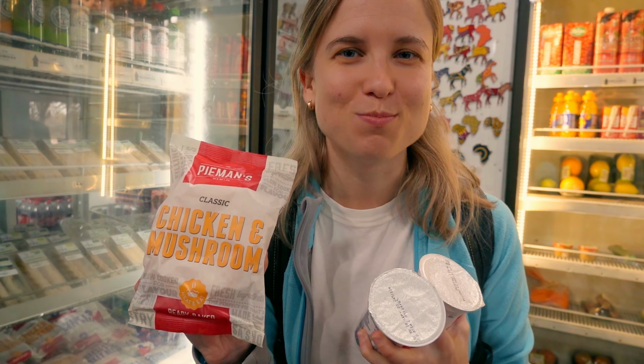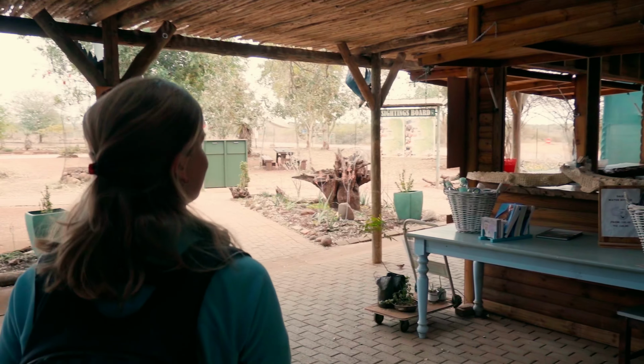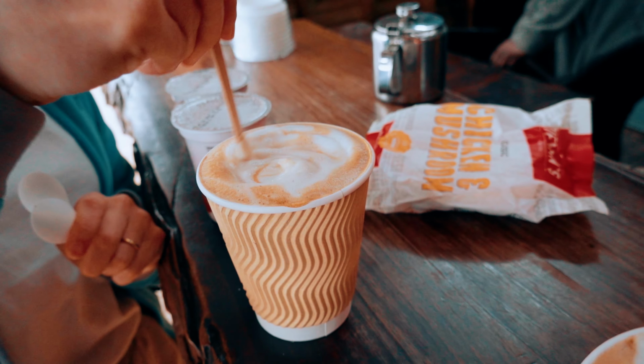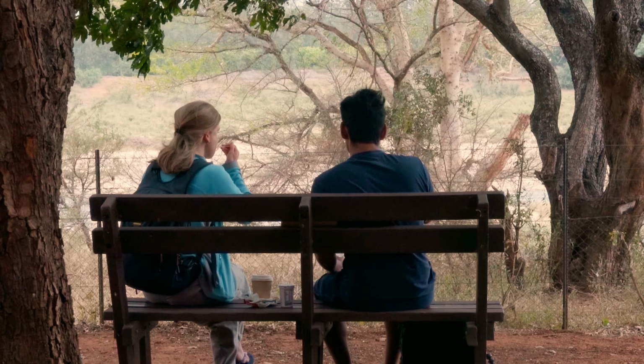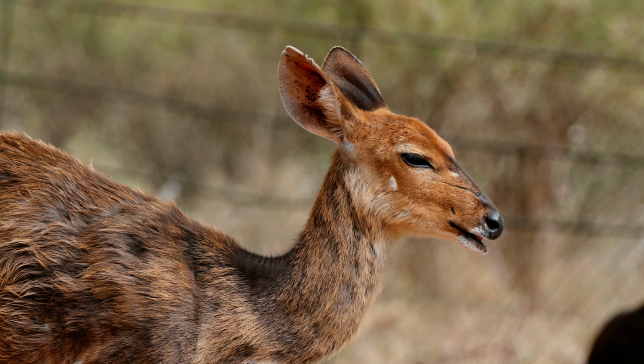Classic chicken mushroom pie. Very cold chicken mushroom pie. Is it to your liking? Yeah, it's good. It's a bit cold though.